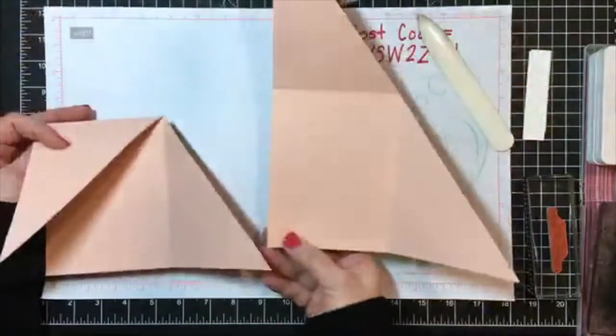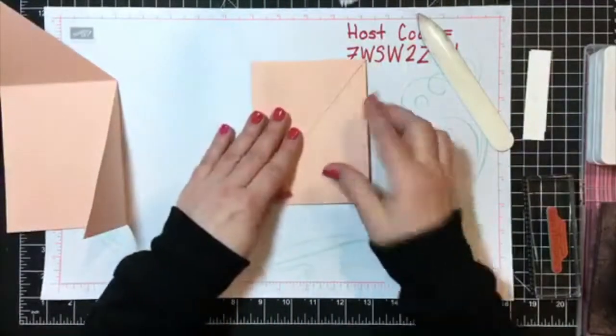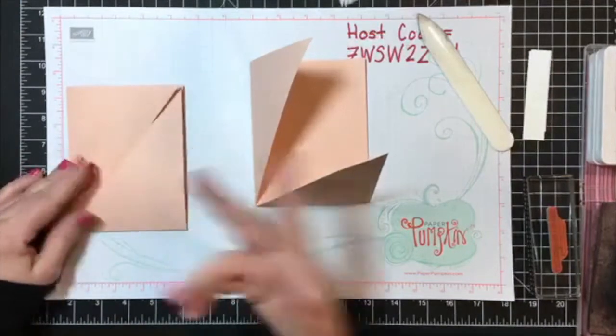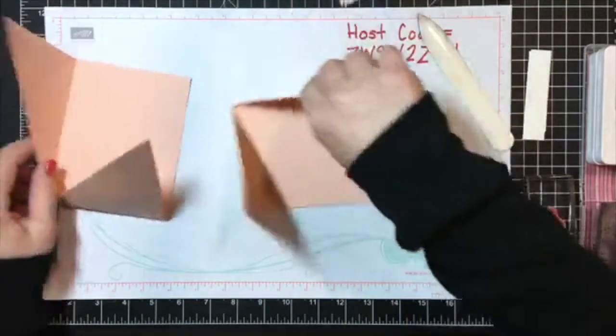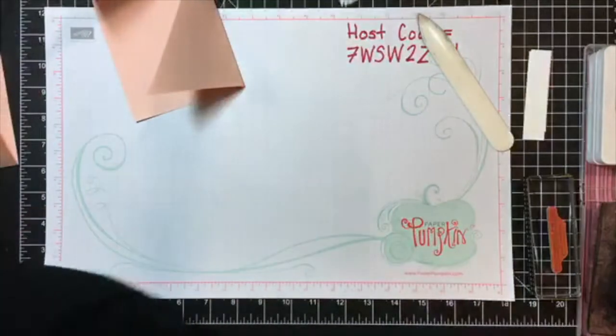Now, if you wanted to turn it and make them open the same direction, that's cool, but I think it's fun to have 2 different choices. You know, you could do it this way also. It's up to you. There's not a right or wrong. There's just more than one option, okay? So let's do it this way, 1 of each, okay?